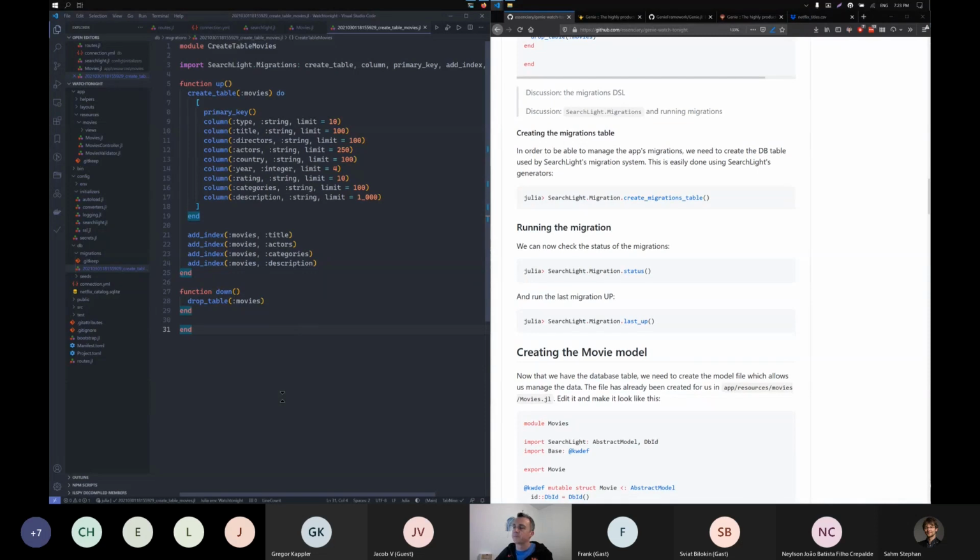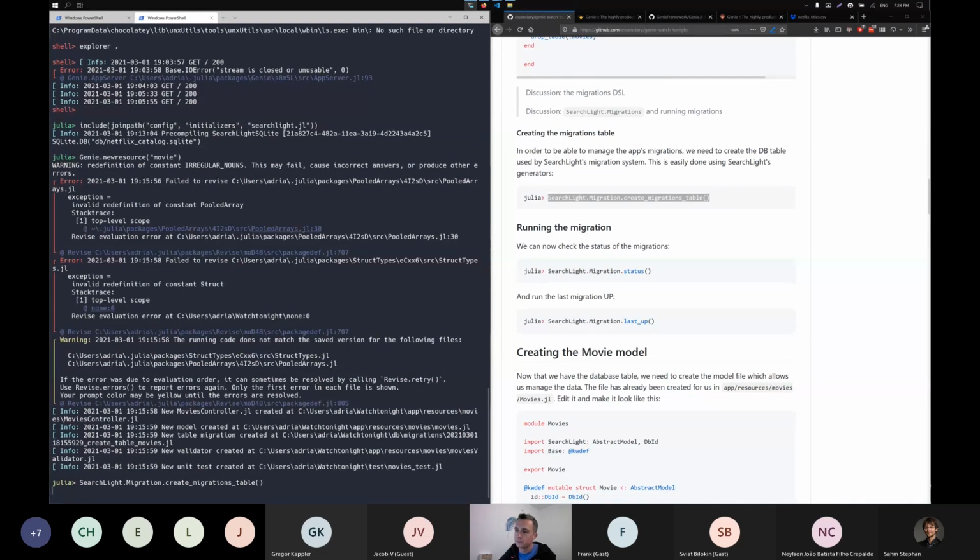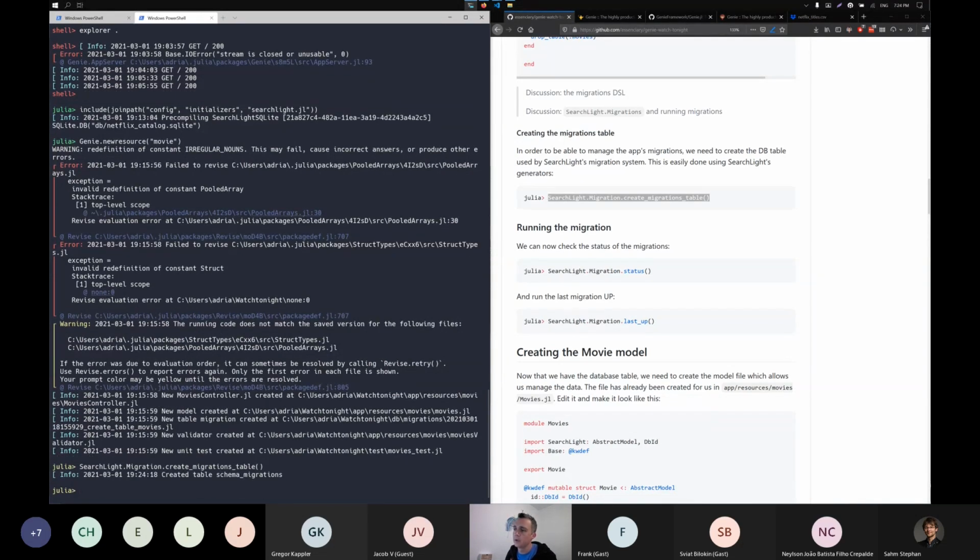Okay. As I was saying, in order for the application to know which migrations are being run and the order in which to run them, Genie and Searchlight also need to keep track of what migrations have actually been executed so far. And in order to do this, it uses a table which is also stored in the same database, and we need to ask Genie to create it. We have a generator for that, so we're just going to tell it to create the migrations table. Okay, the migrations table has been created, so now we can already interact with the migrations API.